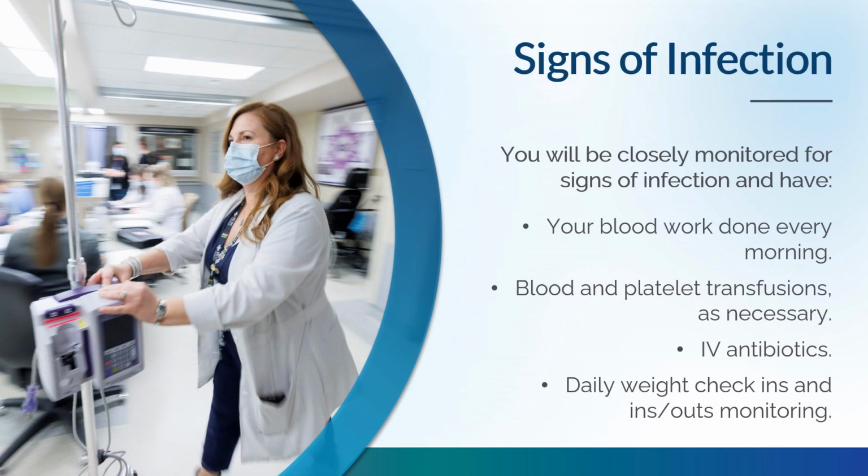Both during and after your CAR T cell infusion, you will be closely monitored. The nurse will draw your blood work every morning around 6 a.m. to check for low blood counts. You may need blood or platelet transfusions. Most patients require IV antibiotics. You will be monitored closely for signs of infections, and you will get a daily weight check. Expect the nurse to monitor your oral intake and output daily.